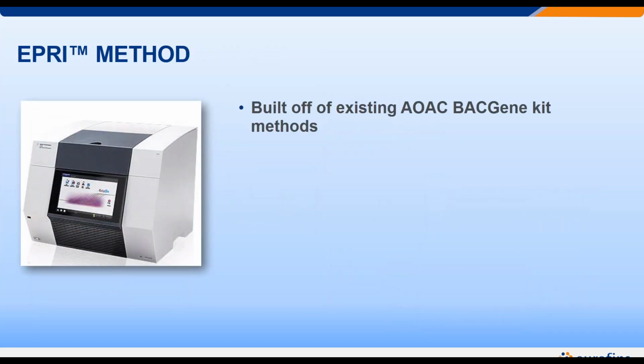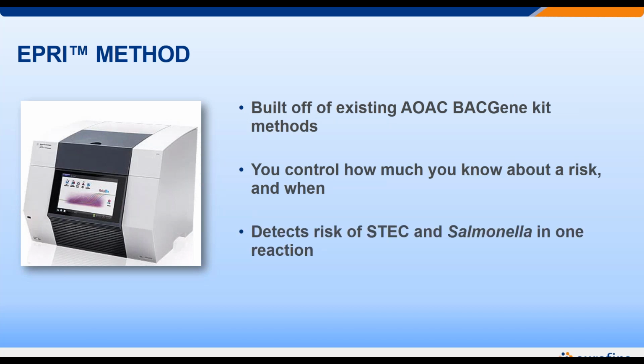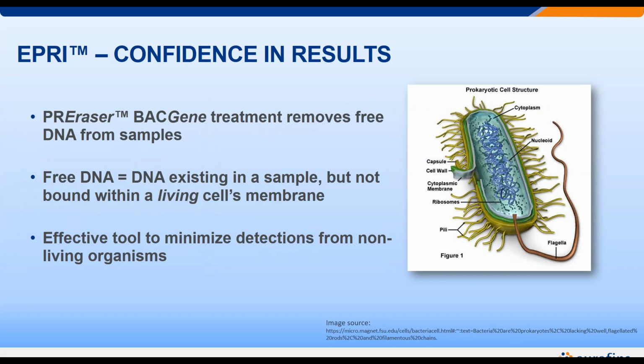So the EPRI method has been built off of the existing AOAC vaccine kit method. What that means is you have the ability to control how much you know about a risk and when. It can detect the risk of Salmonella and STEC in one reaction. I'll emphasize risk, right? Not necessarily the organisms themselves.